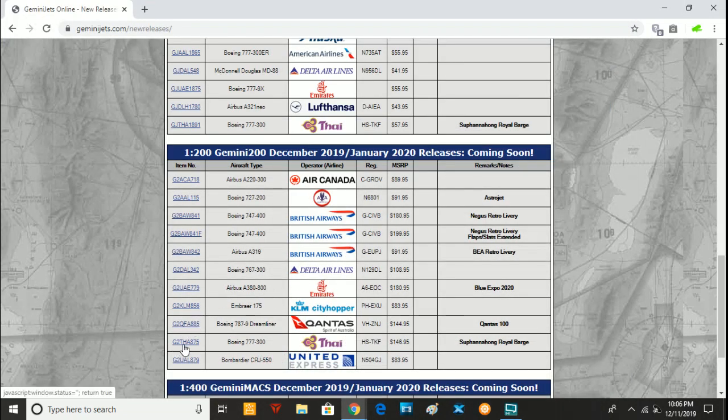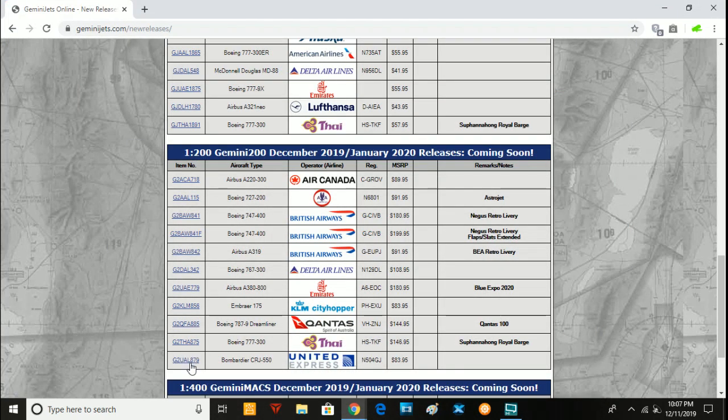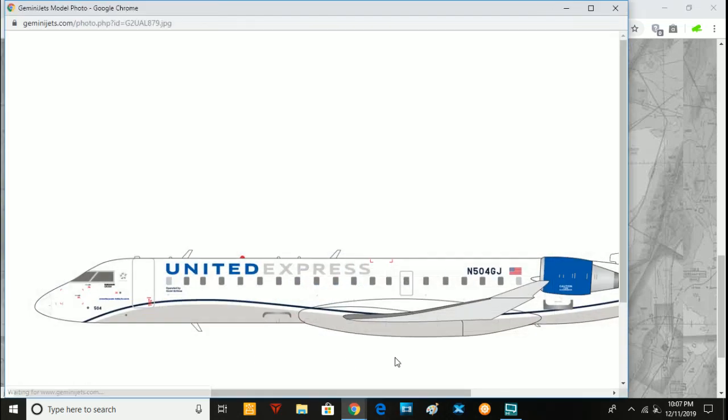Next up we have the 777-300ER for $146.95. This one is in the Royal Barge livery, same registration, Hotel Sierra Tango Kilo Foxtrot. And then finally we have the CRJ 550, November 504 Golf Juliet, same as last month, and its price is $83.95, registered 504 GJ. Good looking aircraft. I have now personally seen 3 CRJ 550s, and I'll have a plane spawn video from Des Moines coming out. I went twice without the video camera and just took pictures, and now I have video for you guys to see coming soon.